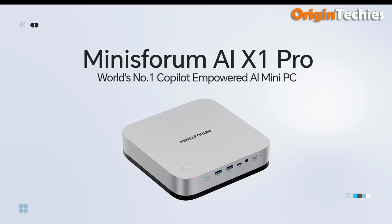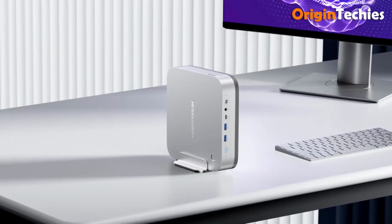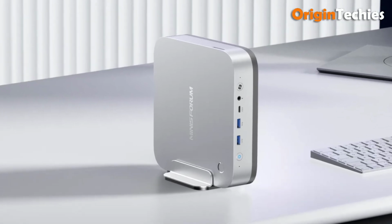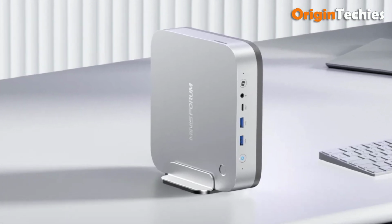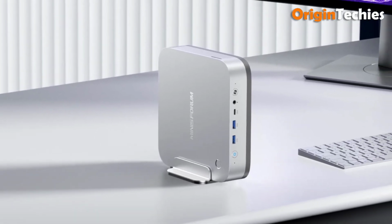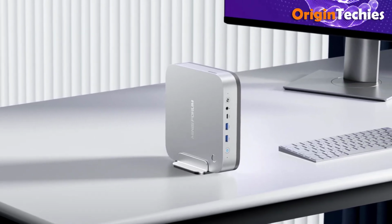Pricing begins at $900 for the 32 GB RAM and 1 TB SSD configuration, scaling up to $1,089 for the top-tier model with 96 GB RAM and 2 TB SSD. Pre-orders are available through Minisforum's official website.